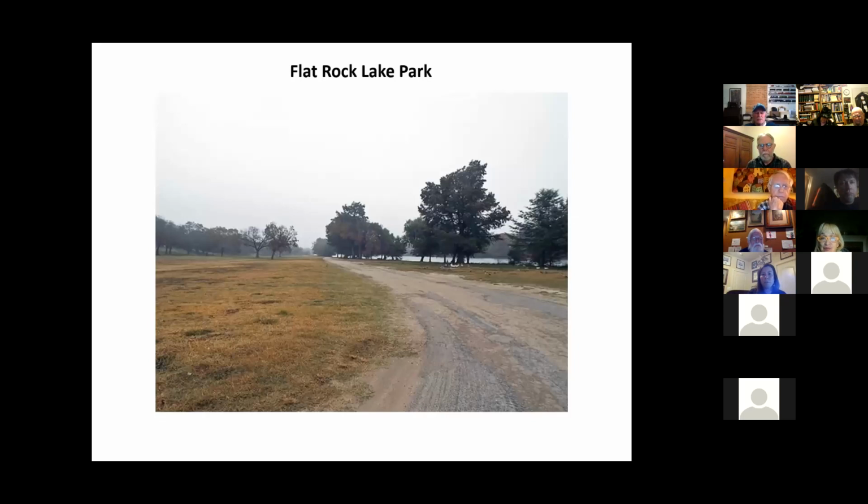This is just a photo of Flat Rock Park, I guess not the most scenic photo, but the one available on their website. And this is it on the banks of the Guadalupe River, which is really lovely. Downstream here, there is a lake, so it's dammed up and it's very wide here. And across the lake is the Shriner County Park.